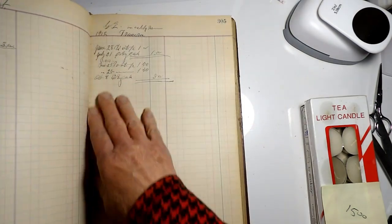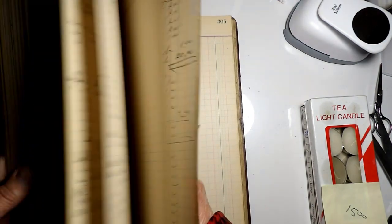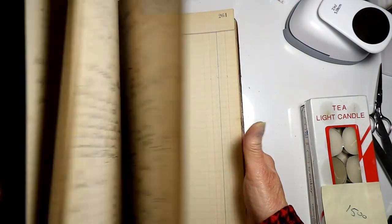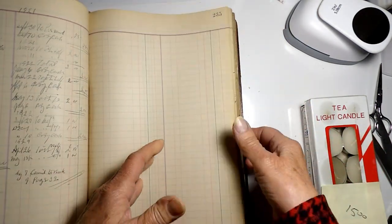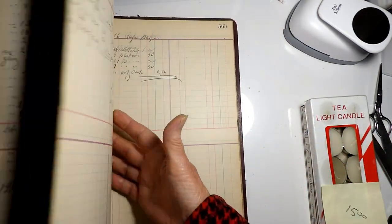I am probably going to take it apart and use some of it for journals. I might scan some of it. Some of the pages are still empty. And I just thought it was so neat.